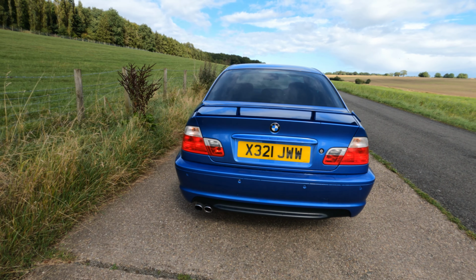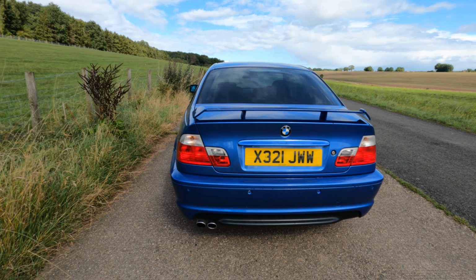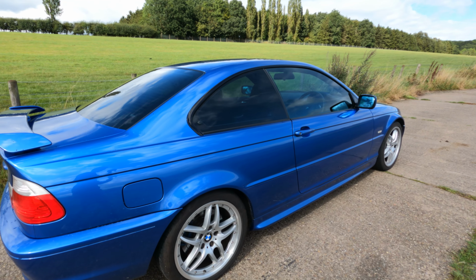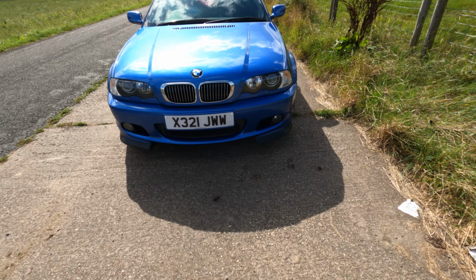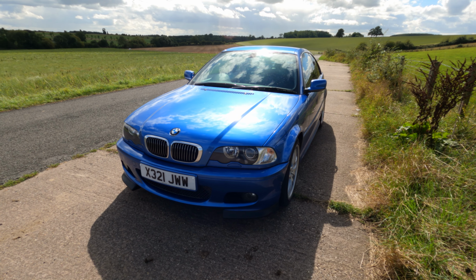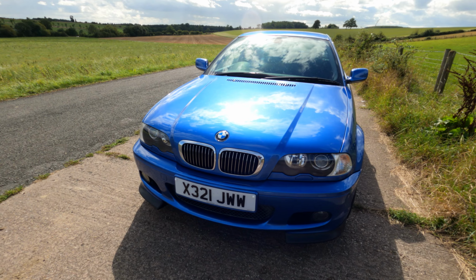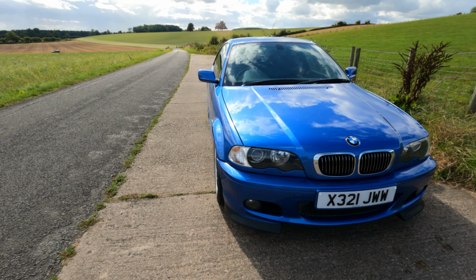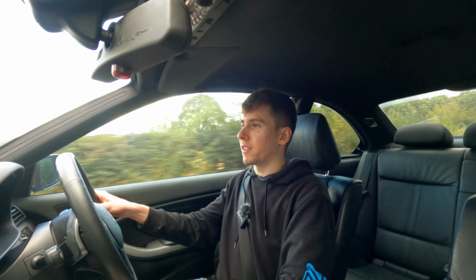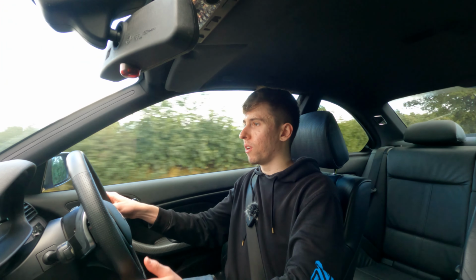Being the 330Ci as well, it is a 3-litre 6-cylinder engine, and that in itself is great fun and something I can't see myself getting bored of anytime soon. And following my previous videos on car insurance and how I had to sell my Mini John Cooper Works, unfortunately, this thing is only £500 for the year. £500, and it's more powerful than the John Cooper Works. How does that make any sense? It just doesn't. So yes, guys, there it is, my BMW 330Ci Clubsport.